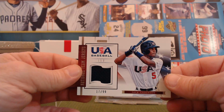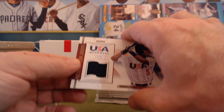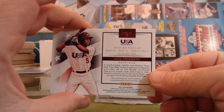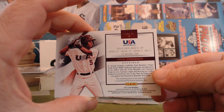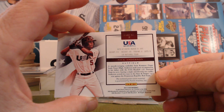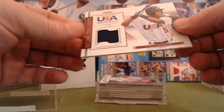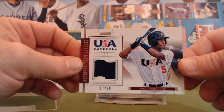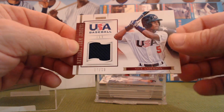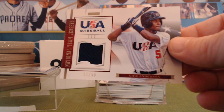Next up is a Team USA Baseball, 17 of 99, Nick Anderson. I'm not sure. Let's see who Nick was drafted by. Let's see if it says on the back there during his time. It does not say. As a Team USA Baseball, I'm sure Stars and Stripes national team jerseys. Nick Anderson. Tampa Bay Rays. That look like the same guy?